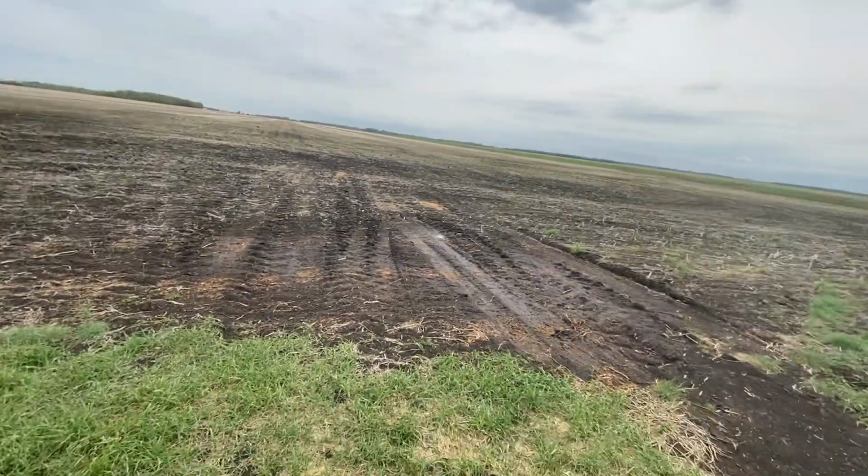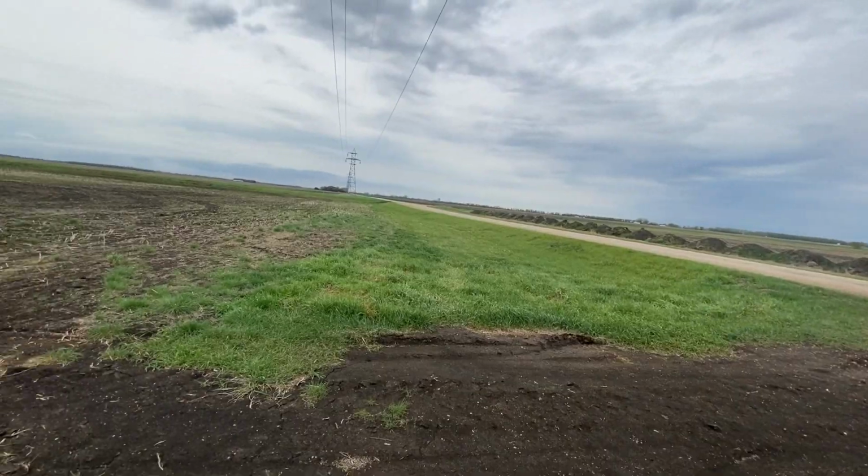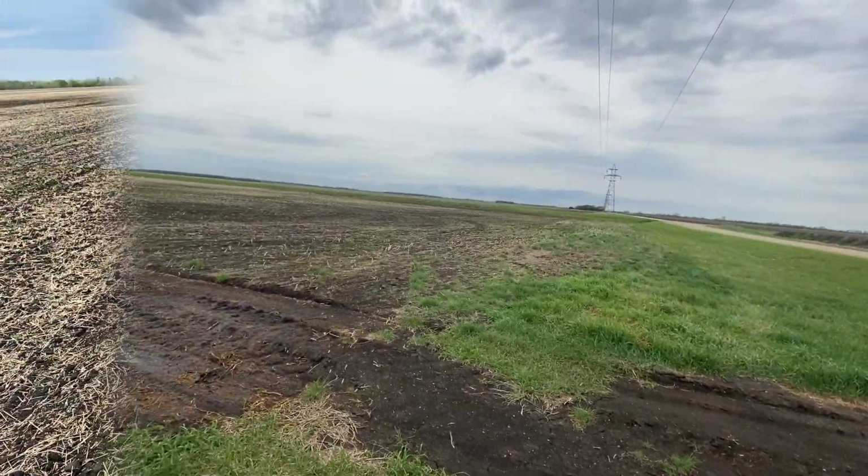And I'm going to tour around here and check out a bunch of the crops that I haven't seen because I've been stuck in a seeder for a week and a half. So we're on to the next field.